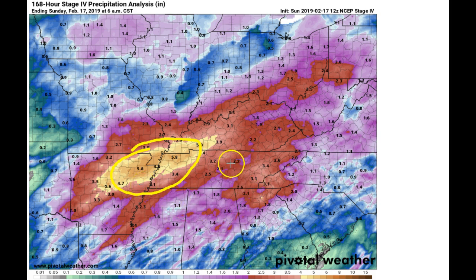Lesser amounts down to the Tennessee Valley and over towards northern Alabama and northern Mississippi, but still a couple of inches has fallen here in the last week, and that is going to set the stage for what could be some issues as we head into this next week.